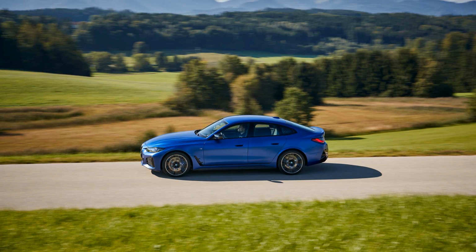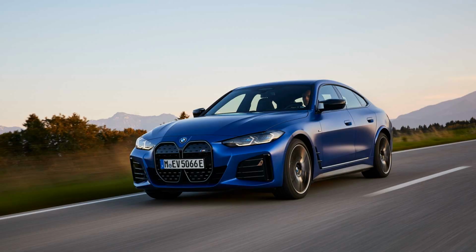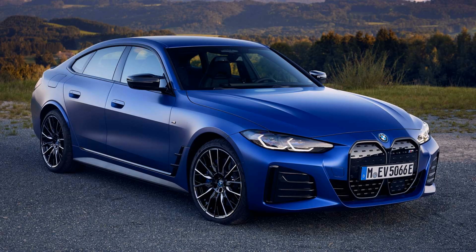At least iDrive 8 is much cleaner, far easier to use, and offers more features, with all of the options organized neatly on the home screen within a row of vertical boxes. And thanks to the curved nature of the display, they're all easy to reach while driving. Augmented reality navigation makes its way to the 4 Series for the first time in the i4, and it works well on the German backroads where we ran our test. It's joined by features like wireless Apple CarPlay and Android Auto, the Hey BMW voice assistant, and gesture control, which is still as silly as ever.